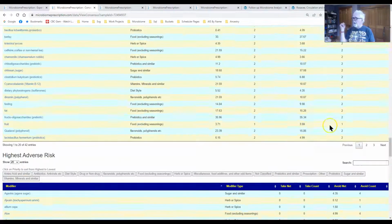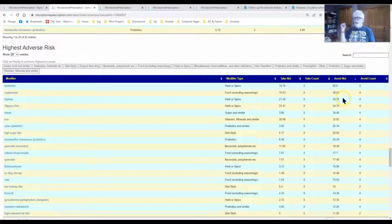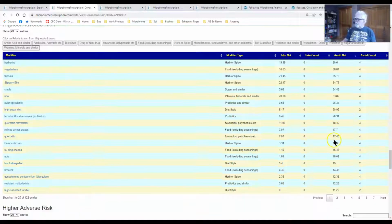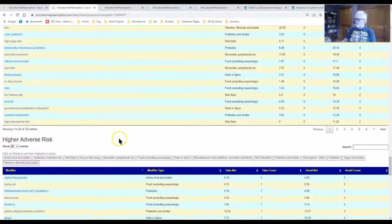You can now go down and see things which are at highest adverse risk. Go down here, and again we have all 4s and 0s. What you may want to do is take a look at them and at things to avoid, like xylene, stevia, tryptophan, quercetin, nuts, other things that all have a negative risk. Again, if you're taking some of them for other reasons, there may not be a good reason to stop, but it means that if you can avoid it, it's probably beneficial to avoid it. And as you see, we have 122 items listed there.